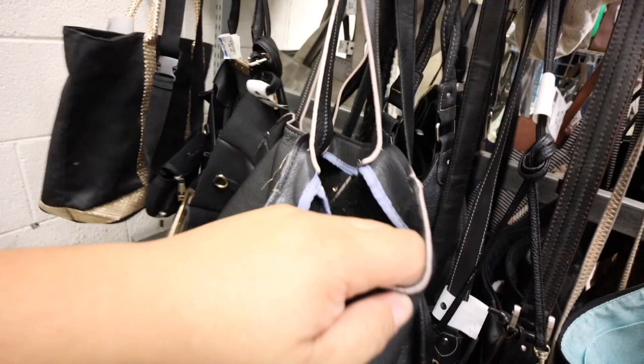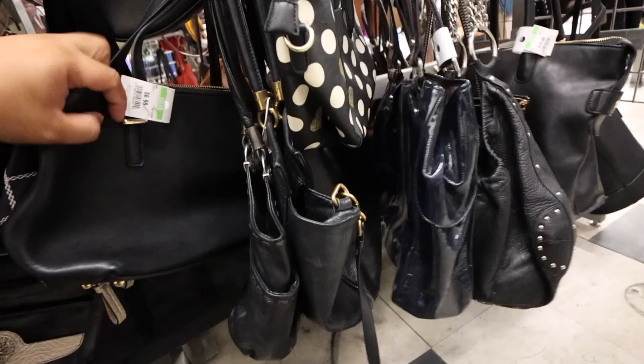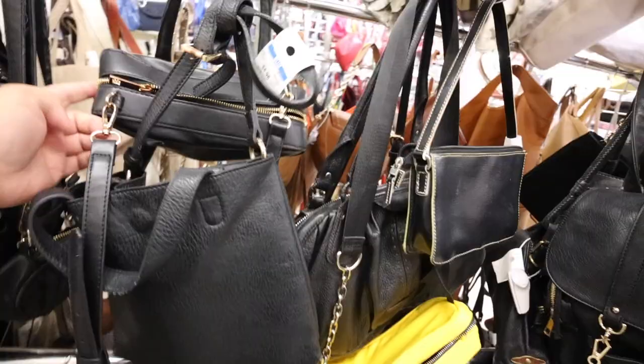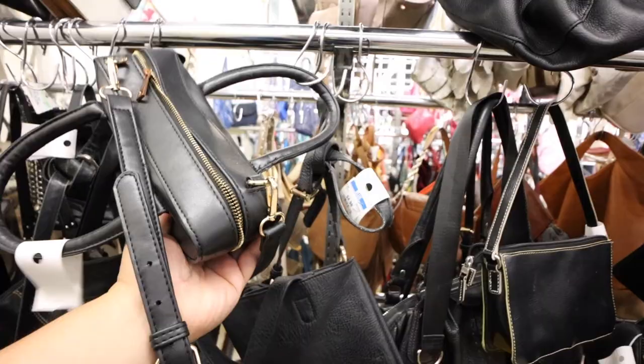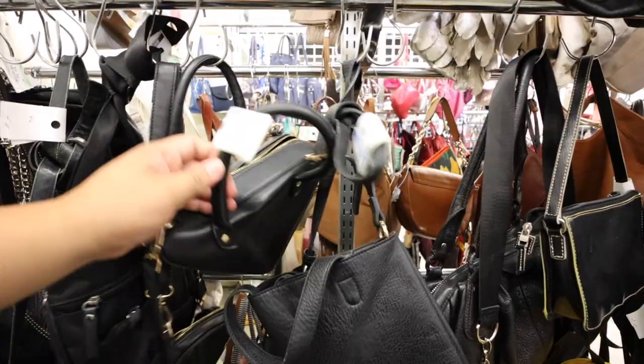What is this? A Gap tote bag. This is that Marc Jacobs one for $50. Too expensive, still we're waiting on that to go on daily sale. Here's that bag that looks like a Balenciaga, with that triangle shape, right? I think Balenciaga did that, but yeah, it's like pleather, so $3.